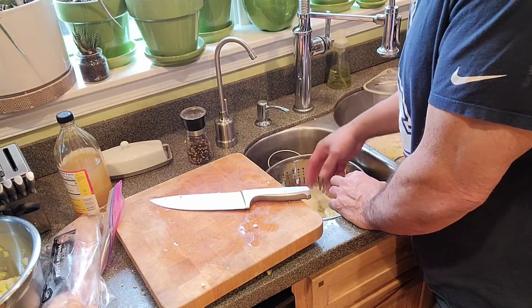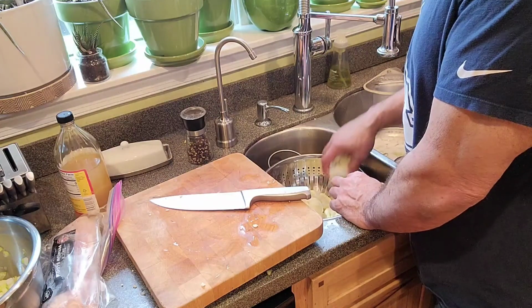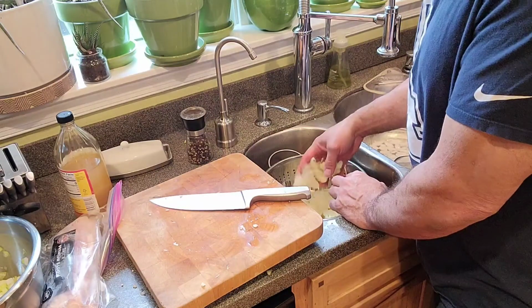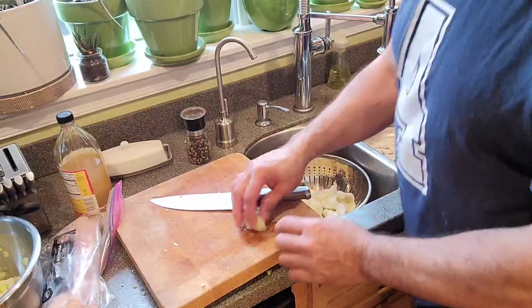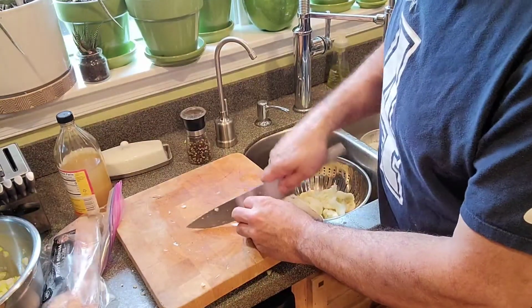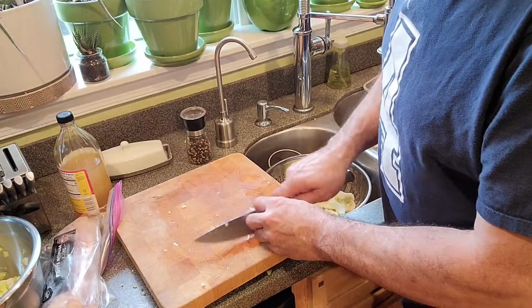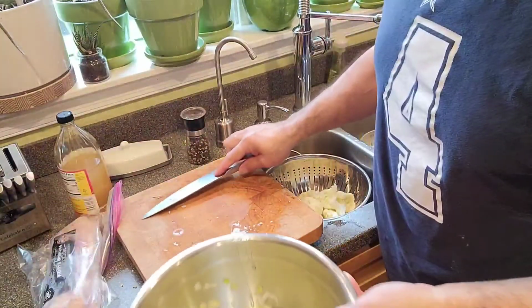And right now I've got the eggs boiling, and we're going to get those done when they're done and peel some of those. So you can see that that's real good. Now once this is drained real good, what we're going to do is just cut it into small pieces, like little chunks if at all possible, like that. And then we can add that with our other stuff.